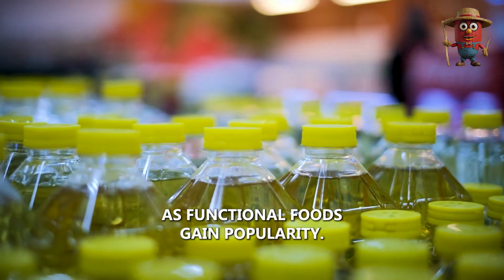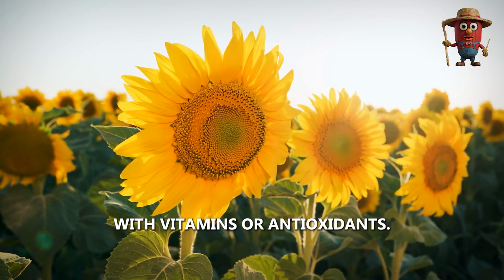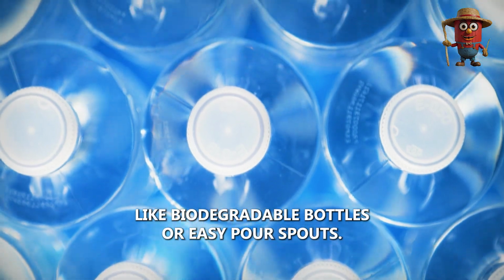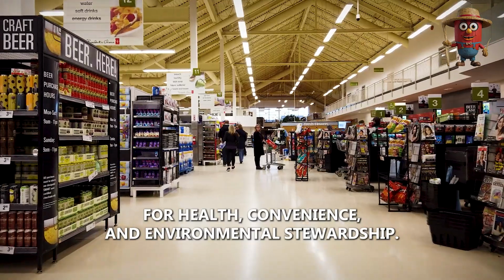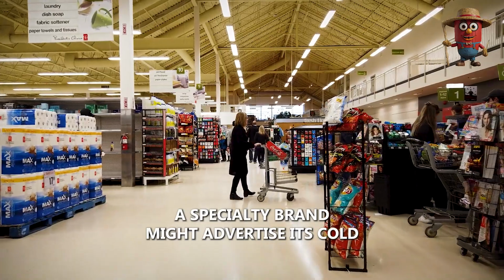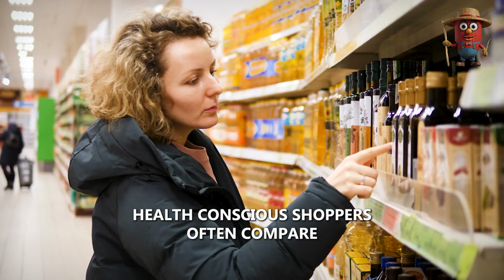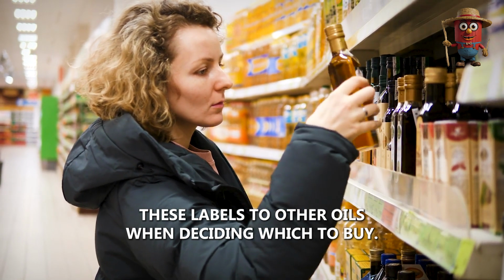As functional foods gain popularity, R&D explores fortifying sunflower oil with vitamins or antioxidants. The industry also experiments with sustainable packaging, like biodegradable bottles or easy-pour spouts. These innovations reflect evolving consumer demands for health, convenience, and environmental stewardship. A specialty brand might advertise its cold-pressed, high-oleic sunflower oil as having a buttery taste perfect for roasting vegetables. Health-conscious shoppers often compare these labels to other oils when deciding which to buy.